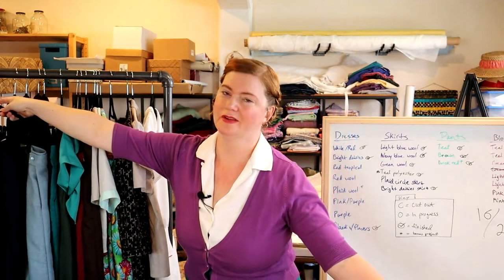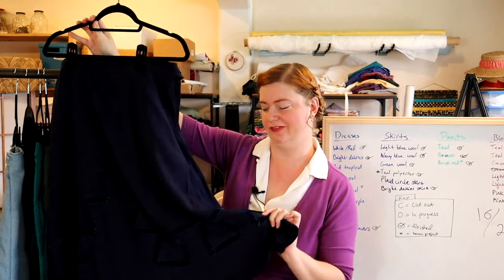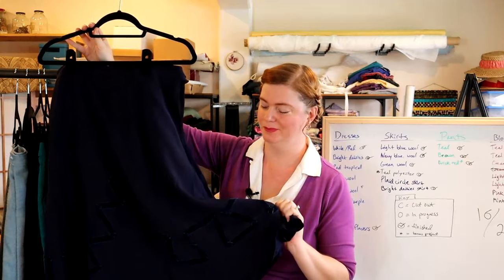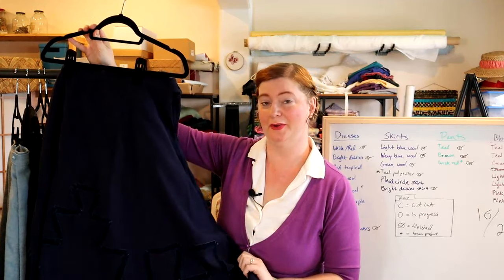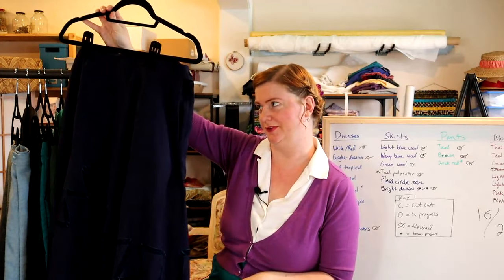Do you want to talk favorites? Let's talk favorites. You know, the navy applique skirt is still on top. I wore it again recently and rekindled my love for this beautiful garment.